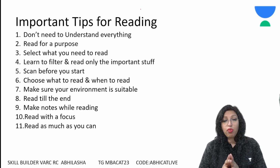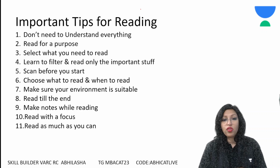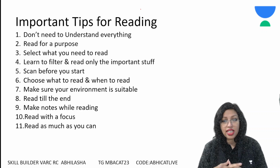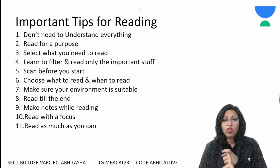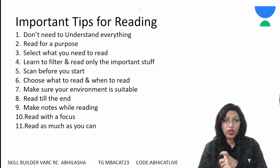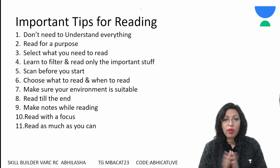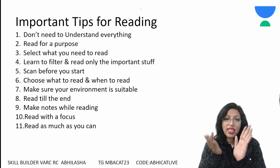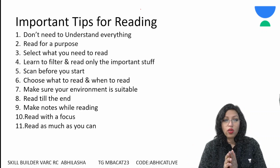Remember, it is scientifically proven that even if you don't know 40% of the words, and only know 60% of the words, you can still read and understand an article. So number one, you don't need to understand everything. You're not God. Don't worry. You also don't need to know everything. If you think, I don't know about this, well, nobody's expecting you to know. You're supposed to read a passage and solve the questions based on what is written there. So no prior knowledge is required.